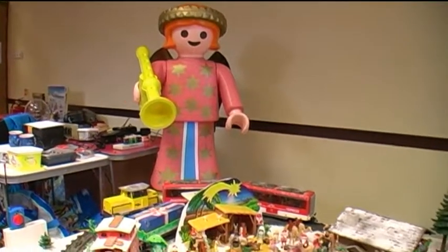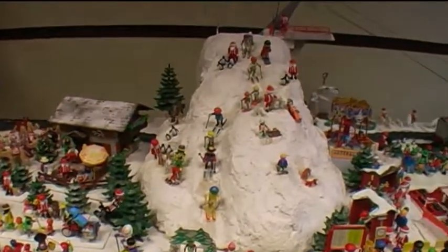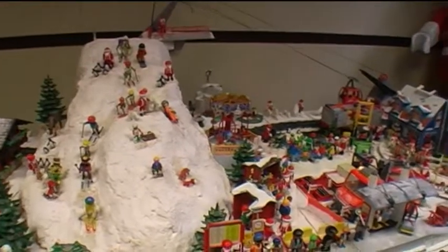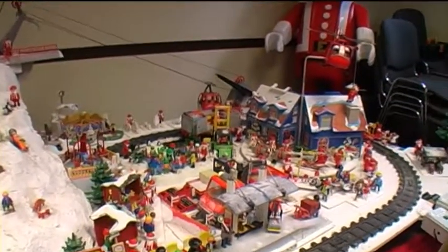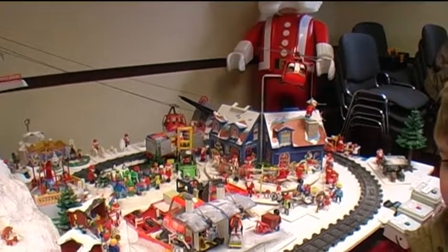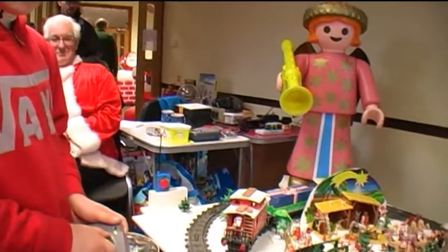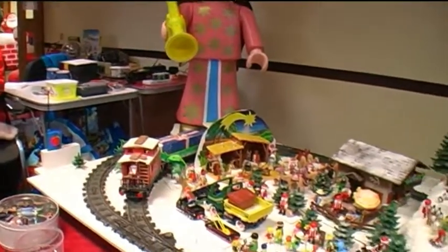Another regular visitor to our Christmas show is Walter Turner, who travels from North Wales with his Playmobil Christmas layout. Imagine waking up on Christmas morning with this lot in your Christmas stocking. The layout is always a great draw for the children. Our young visitors are even allowed to drive this layout.